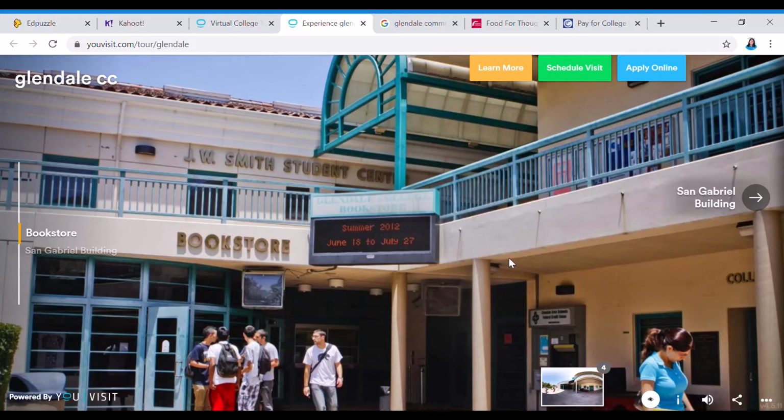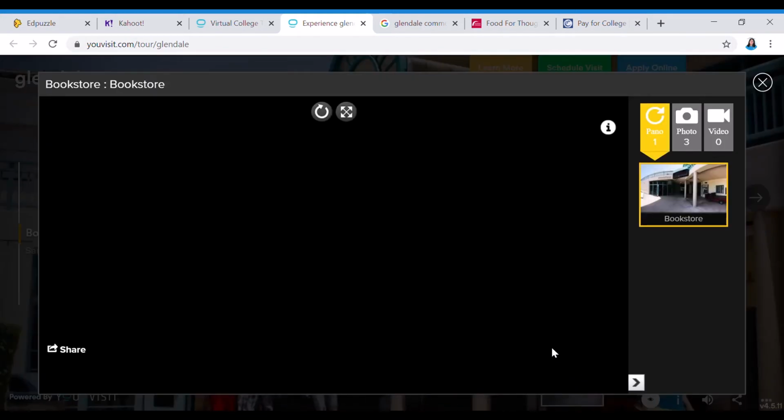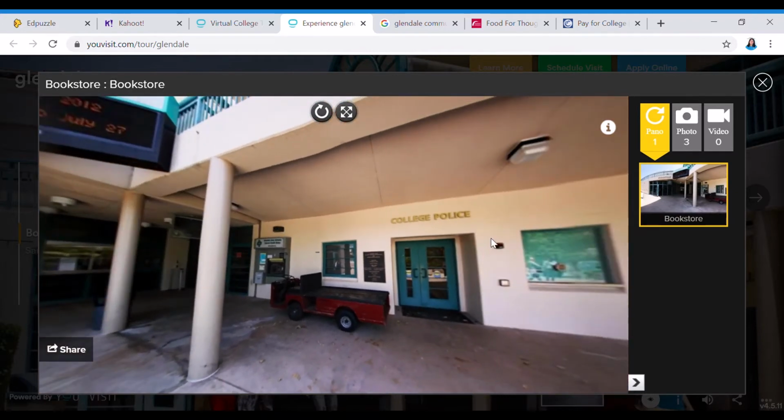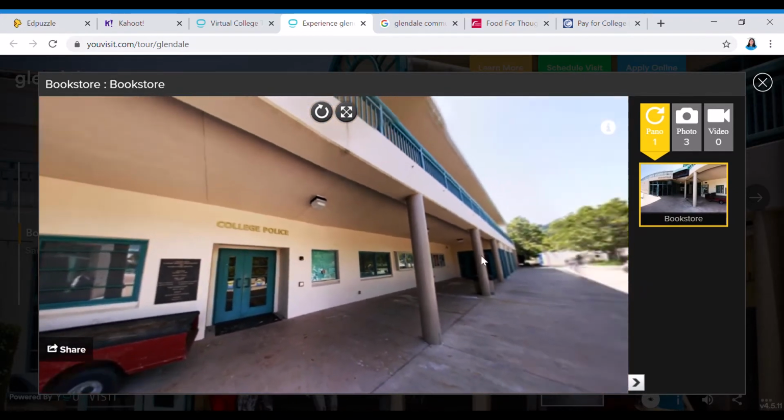Cool, so here, as you can tell, it's just a regular bookstore. Like all the bookstores that we've seen, you can get books, you can get different items. Let's look around first. So the police is right next to it.